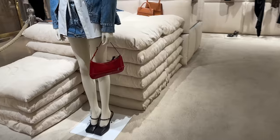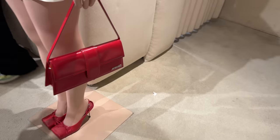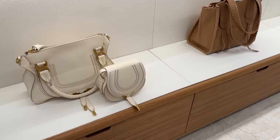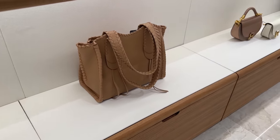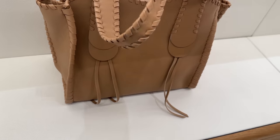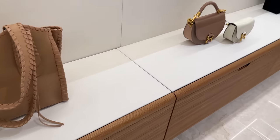I love this red color over here. They also have it in their classic bag. It's such a gorgeous red. I'm just gonna show you a little bit of Chloe. I love this one. I keep saying that because in another video I was talking about this one, but I didn't see it in this color. It's beautiful in this color.